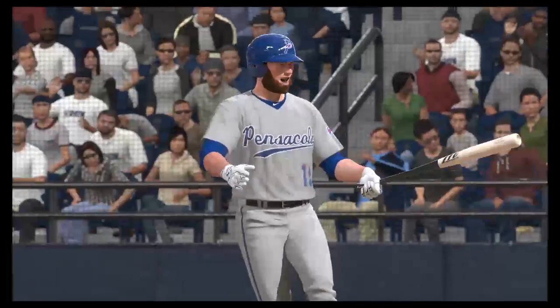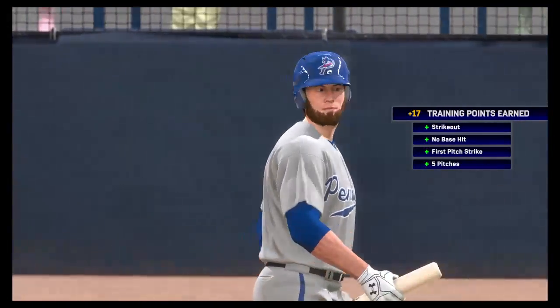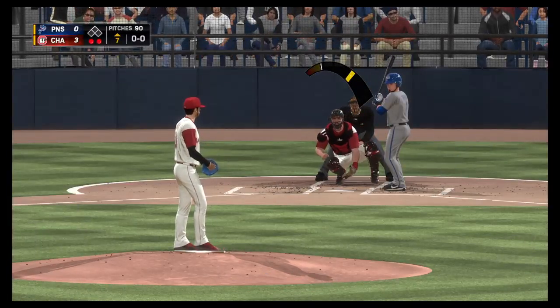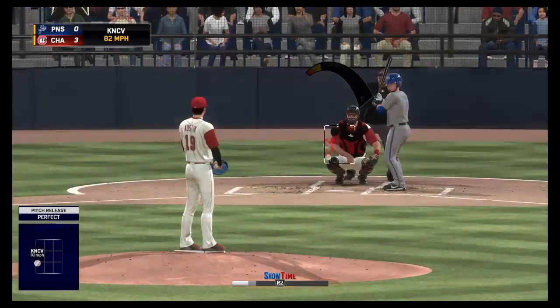Got him. And that's number 15 for the ball game. Hey, I'm not sure what he was sitting on right there. It might have been sitting on an off-speed pitch, but instead he gets the fastball way late. Had no chance to put that ball in play.